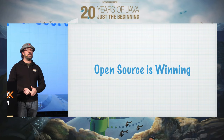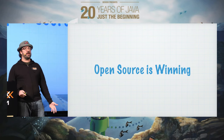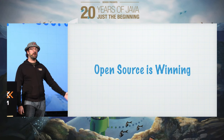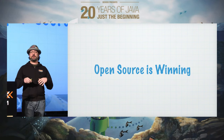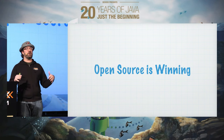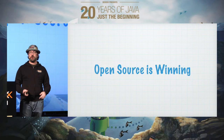And probably the most exciting thing about this is that open source really is winning. Over the past 10, 20 years, more and more developers have started to put source out in public and open. More and more projects have been opening up. And the ecosystem has grown to be the large pool of software. It's no longer mostly closed source out there. It's mostly open source that's being used in the real world.